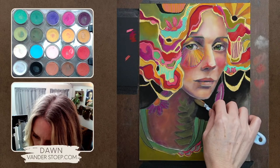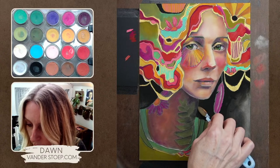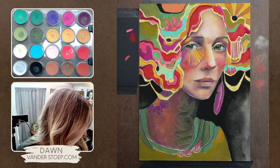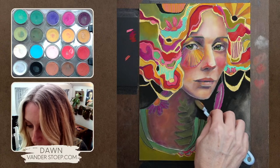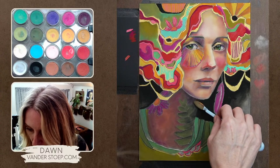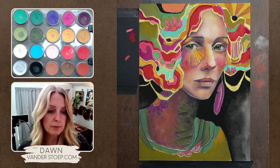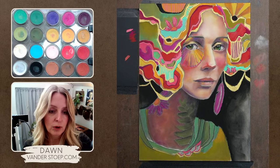So I wouldn't have known how far to knock this back if I didn't get everything blocked in. And now I can fuss around with that and kind of go, okay. And I'm okay if some of those leaves are just not as dominant a shape there. Oh, let's see. Much richer. Seems to merge and combine the two. They feel more one section now.